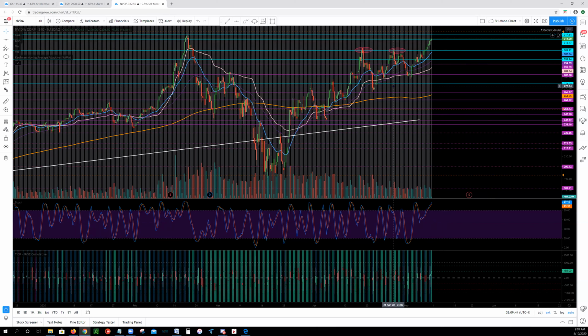So as long as we hold above these 282s, it's interesting that you do have that potential for a pattern repeat and a squeeze. That's just how I view things when I look at tickers like this. So we'll see if we pop the top here. We are back above those 282s.